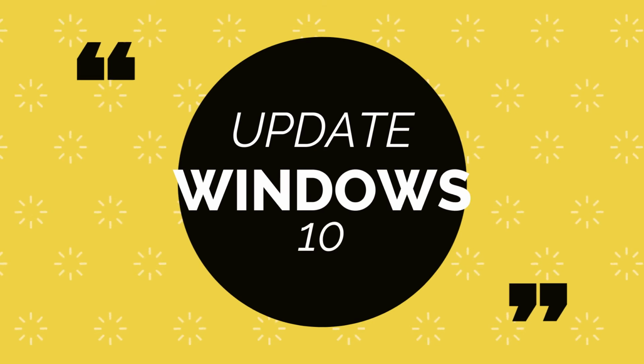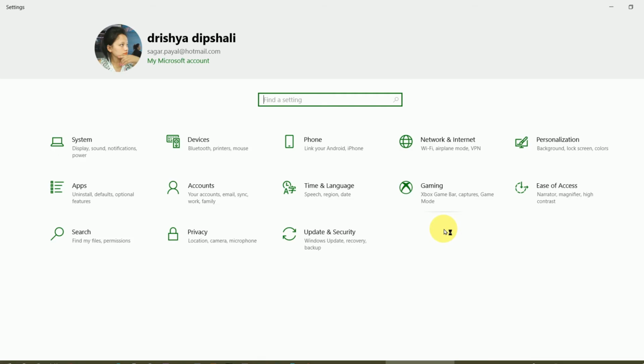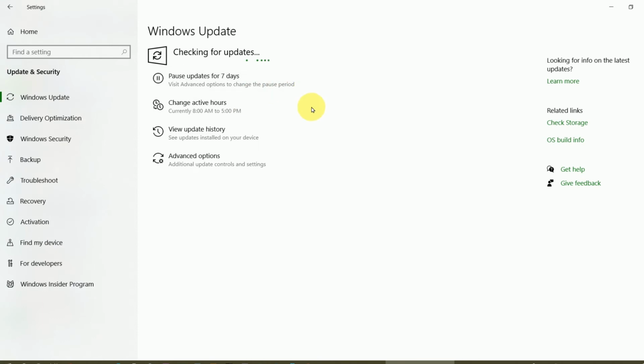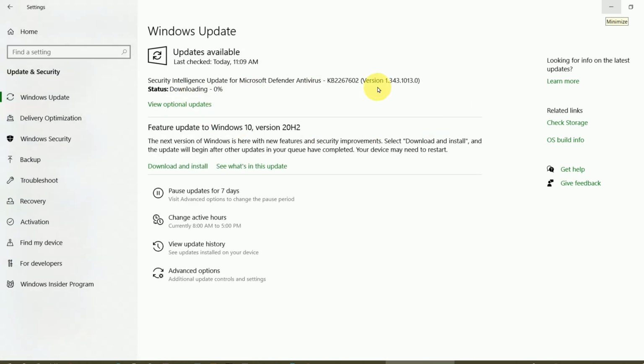And update Windows 10. You have to update Windows 10 from Settings: click on Windows Update and click Check for updates, and it will start checking. If your Windows 10 is up to date, it may also help speed up your computer. Sometimes there are new updates, and without them you are not getting the proper speed on your machine, so you have to update your operating system from time to time.